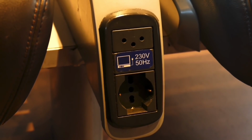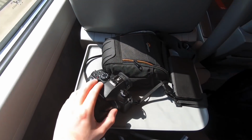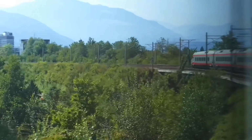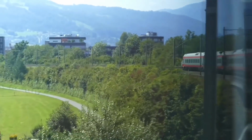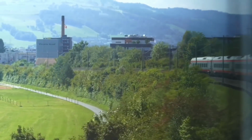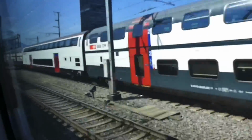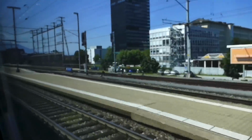There are big fold-down tables, as seen here in the single seats, which you'll have no problem fitting most laptop computers on while filming yourself pretending to work. Our first stop, the town of Zug, which is the capital town for the Swiss canton of the same name. Zug is the German word for train, although the town has had this name for much longer than trains have existed, so somebody's going to have to fill me in on the history in the comments below.